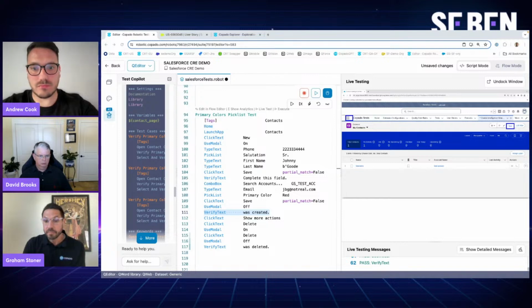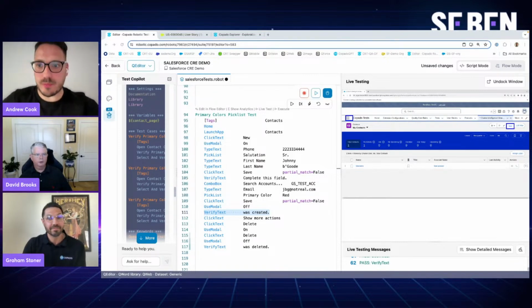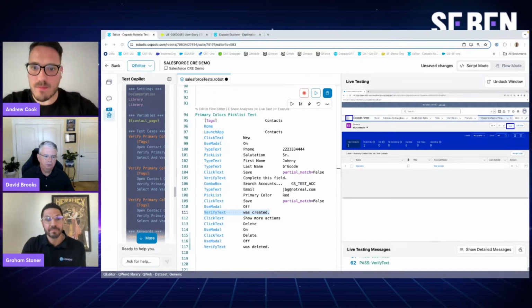How about mobile? We do mobile testing as well, both native application and browser-based. We have that functionality too, and the keywords will look very similar. The language is the same. Awesome. I think we're at time, correct, Andrew? Yeah, I think we're just about at time, so that's good timing.